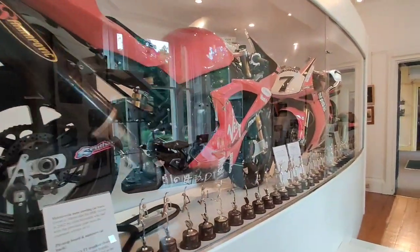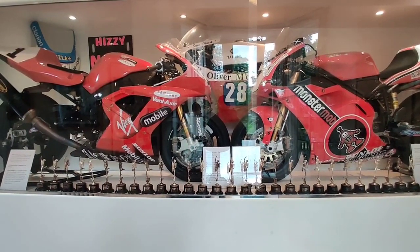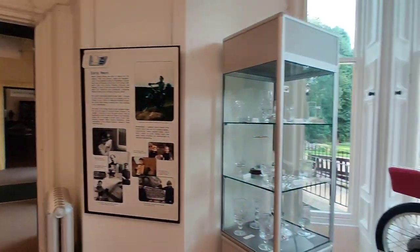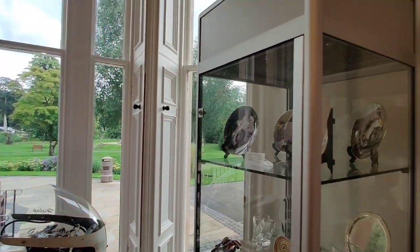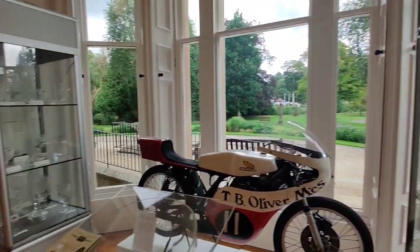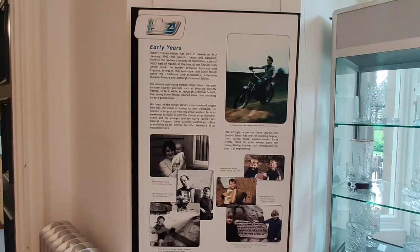Wow, these bikes. Sorry about the reflections, but let's see if we can get back here and can see better. Yeah, beautiful bikes. Too scary for me, I'm afraid. Wow, this is an old one. Well, it's a sport they love doing. They know the risks and, you know, it's sad.